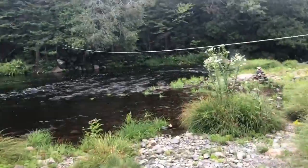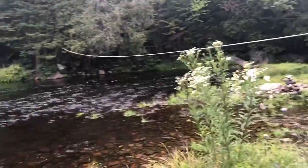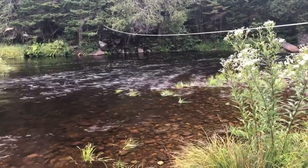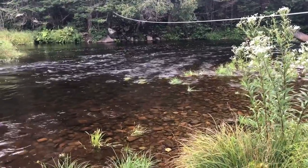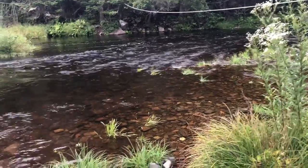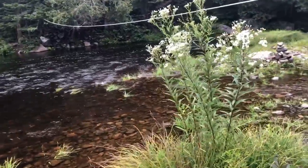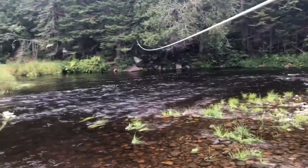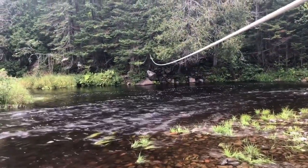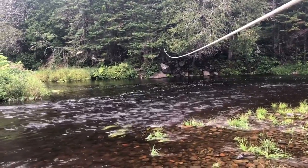Well, here's a little different story. They said I had 3 rivers to cross. You saw the streams that I crossed. Now this, to me, appears to be a river. Is this the first of the rivers? Or is this the last of the streams and rivers? Ooh, that's a big one. Look at that. All right.